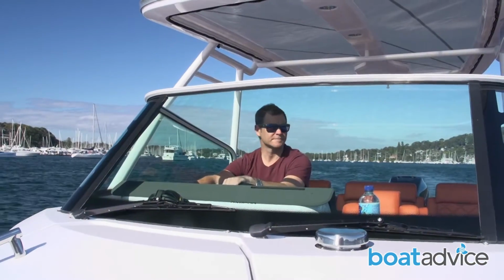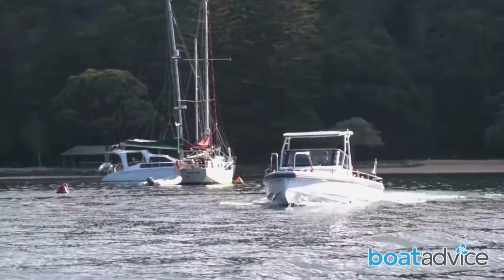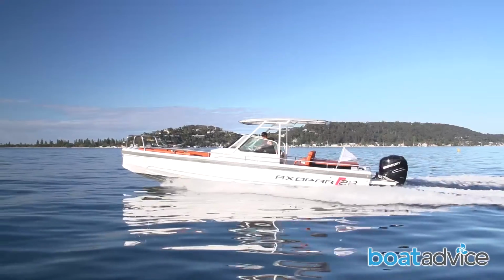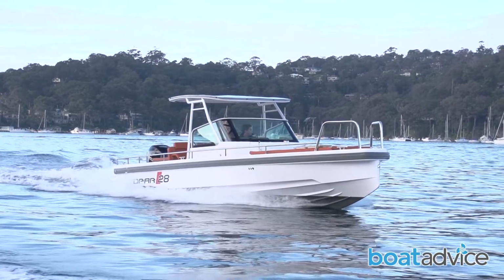There's no doubt the Axopar 28 T-top is an impeccably finished boat. It has tons of deck space and the accommodation you need when you're out on the water if you want to stay overnight. The hull rides beautifully and is ideal for Australian conditions, and should be on the list of anyone looking for something that stands out from the crowd.